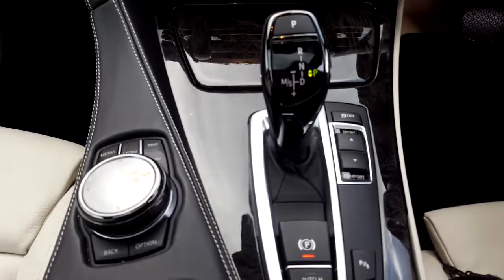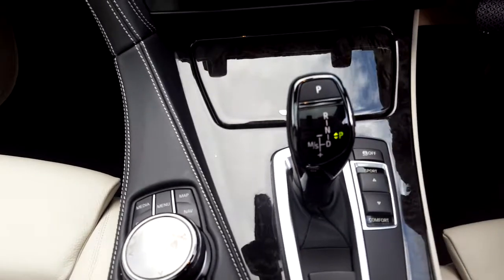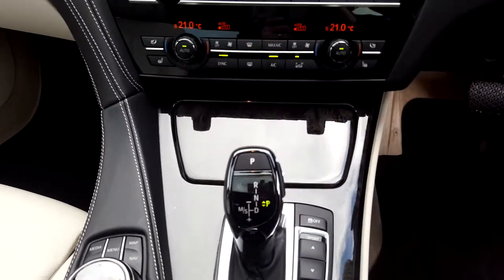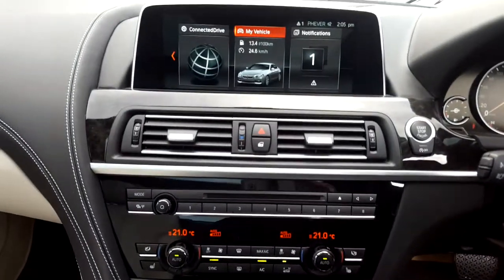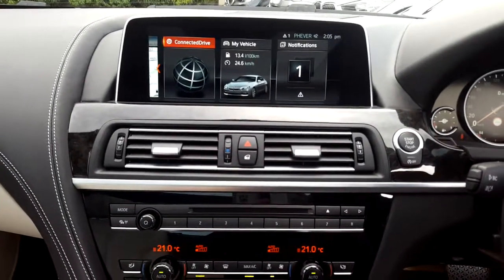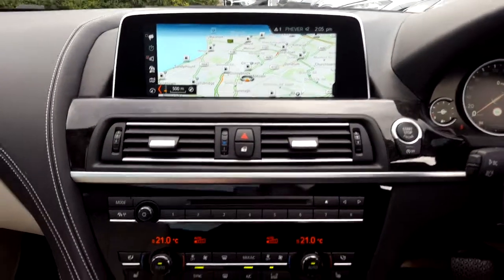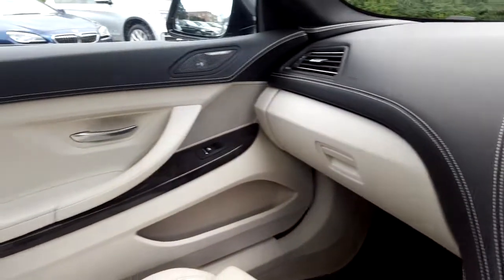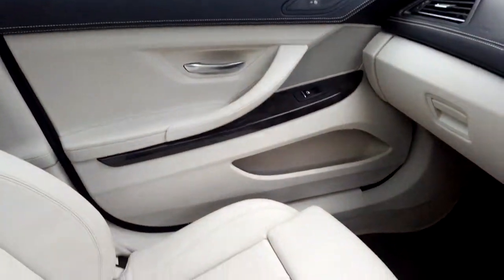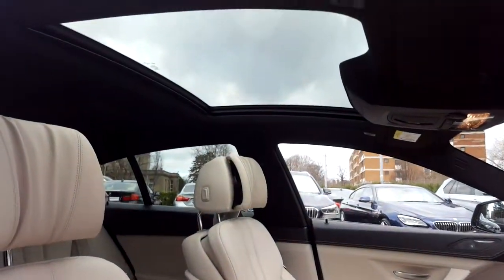dials, BMW touchpad. We have heated seats, air conditioning, CD radio, DAB digital radio. We have BMW online services, satellite navigation, wood trim, contrast stitching, and of course that ivory white Dakota leather interior. And that glass electric sunroof.